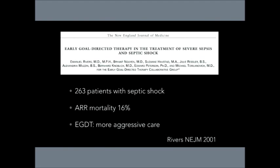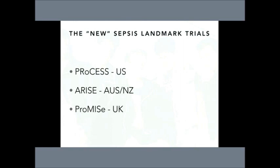Now, 15 years later, three large landmark trials were published in the New England Journal again that examined mortality in septic shock for patients with usual care versus early goal-directed therapy or protocolized therapy in one of the trials. And these made big news because across the trials, there was no difference in mortality between usual care and early goal-directed therapy.